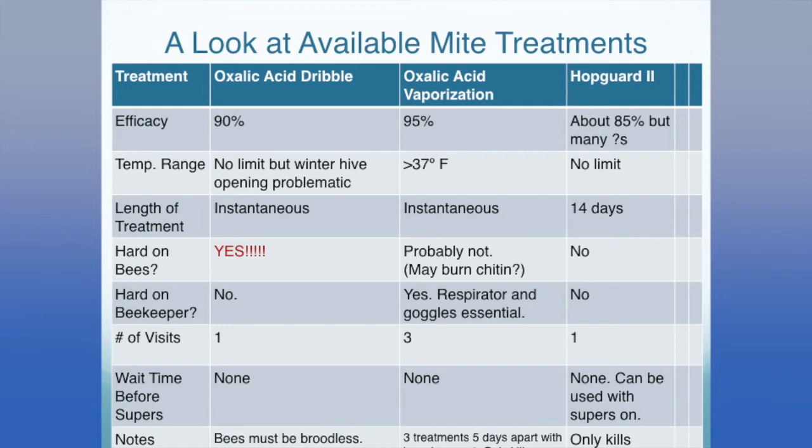No oxalic acid treatment kills mites in the brood. And of course, most of the mites are in the brood. Over half, as many as 80% of the mites are under the cappings. So that means you've got to come back 3 times, okay? That dribble method is supposed to only be used really when the bees are broodless, which means around now or into December, as a cleanup.